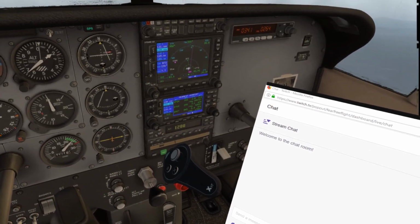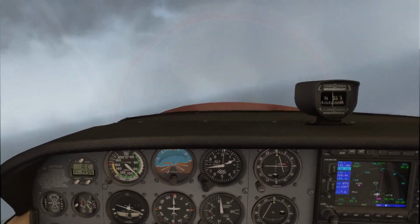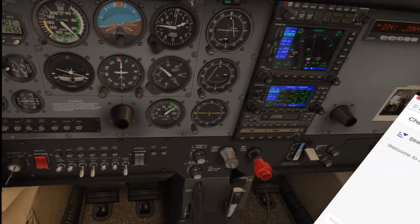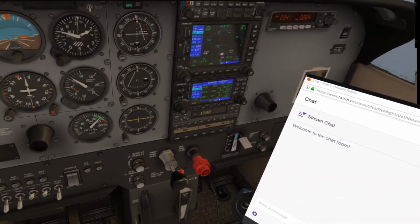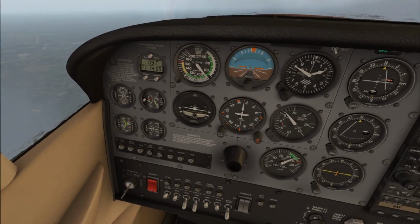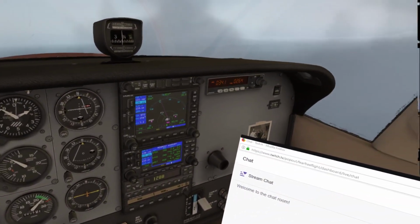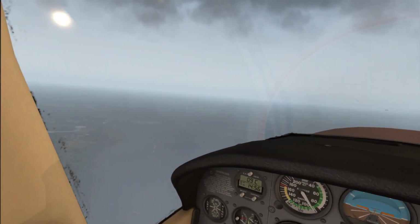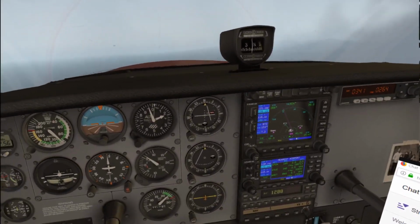Okay. Let's just go ahead and cheat a little bit here. Get on track here, turn our landing lights off, just clean up the plane a little bit. We are at 2,000, so we're not going to lean it yet. But sometimes with those lights and the manipulator, it's just annoying.